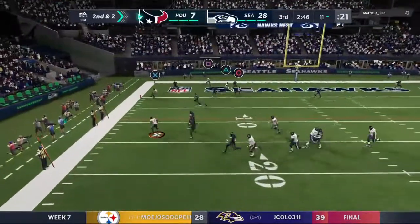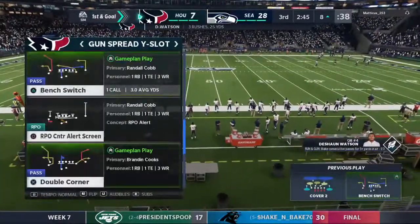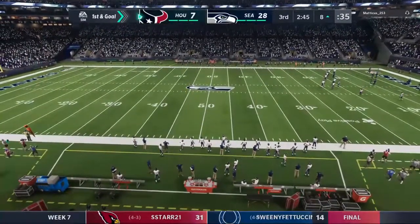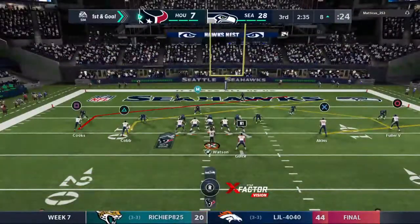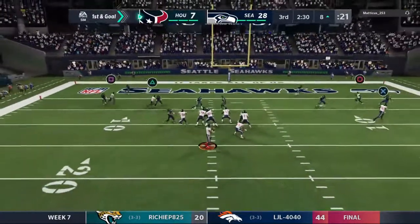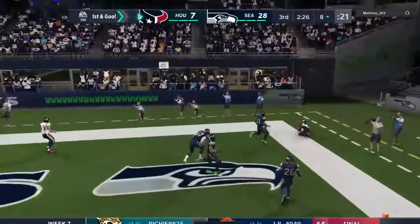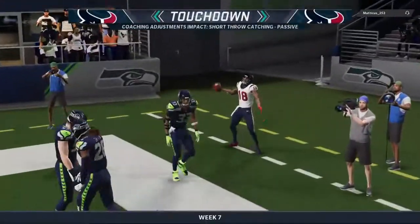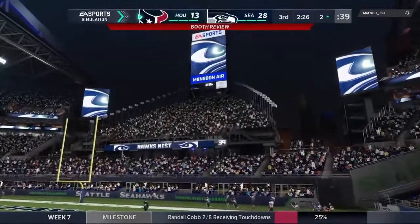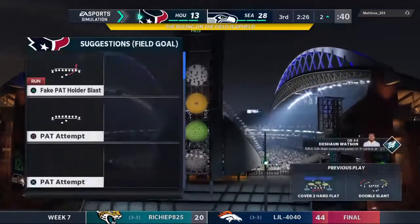Forced out to his left. He'll try and run it. And he takes it inside the 10 to the 8 before he's out of bounds. When in doubt, do it yourself as he keeps it for 3 and a first down. Operating from the gun. Watson, flush to his right. And got his man. It's caught. Touchdown, Houston. Randall Cobb, his second touchdown on the season. And the Texans cut into that lead.